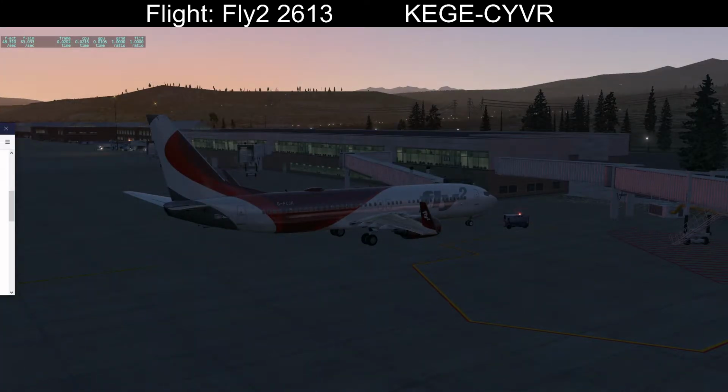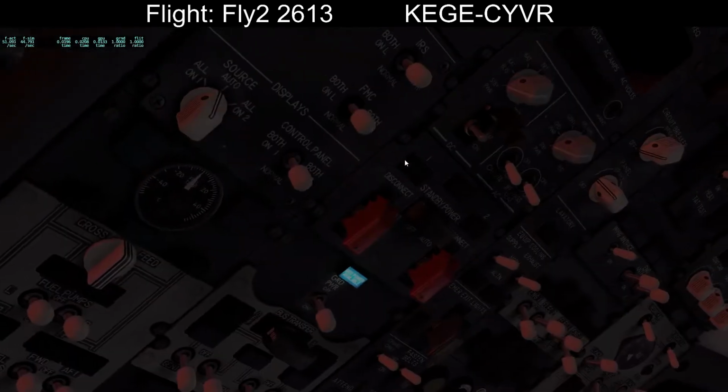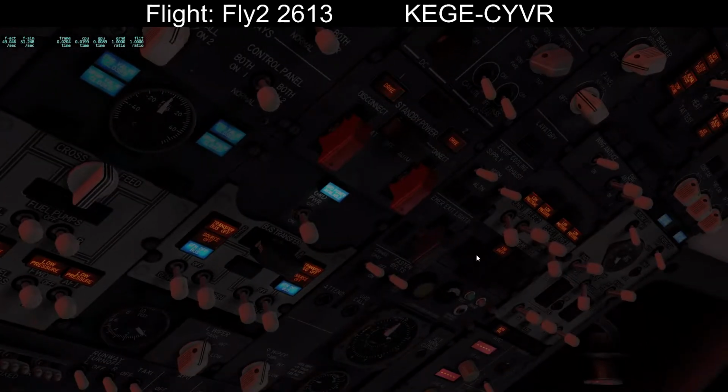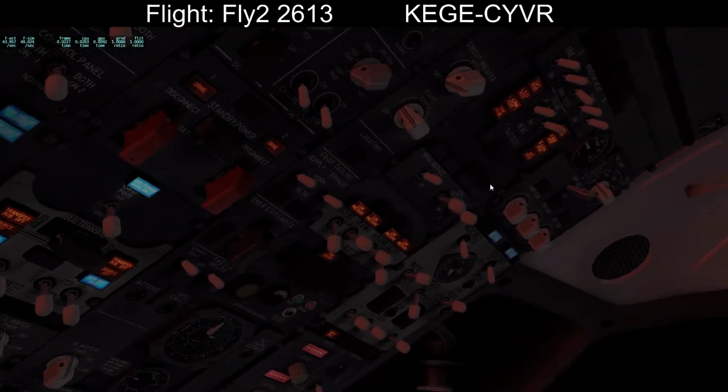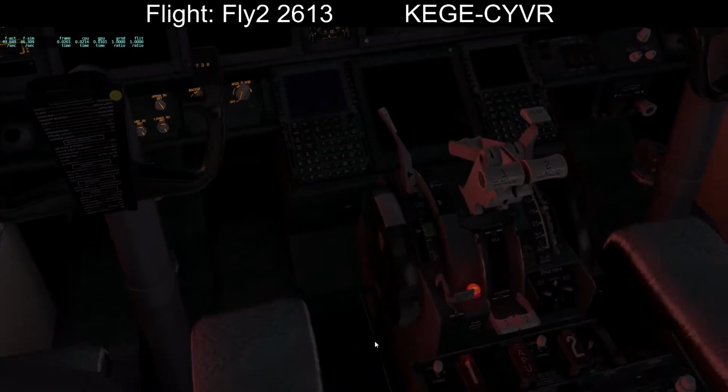So let's get everything set up then. Let's head inside the aircraft. Obviously the jetway's already connected and everything. Here's our cold and dark 737. So I'll go ahead and get the battery on. Okay, I forgot to set the emergency lights back from armed, so you can see it. There's the evidence that I haven't spawned it in cold and dark, and I've had to set it up myself.